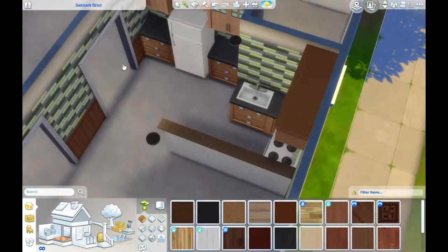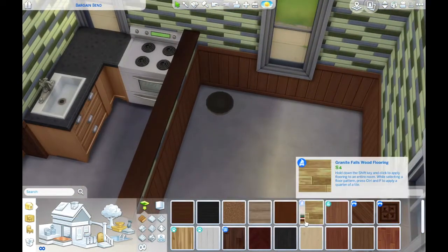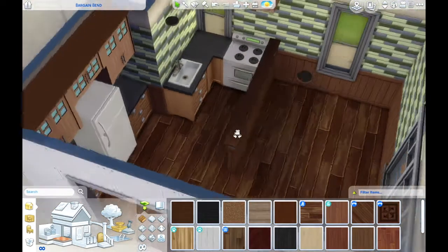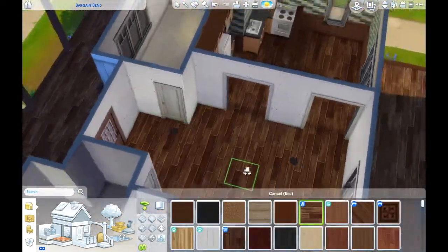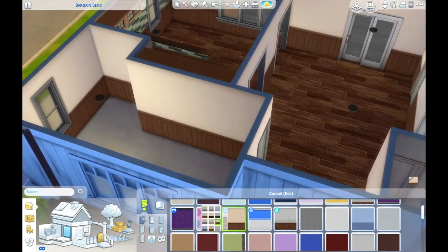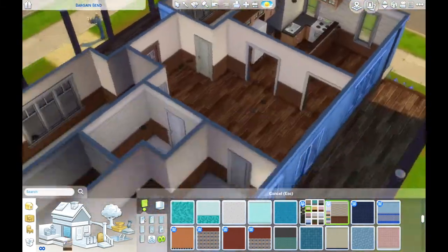Another thing that I found common in these kinds of houses, or not common, but I saw it on a couple of different pictures, was that a lot of them had a fireplace.